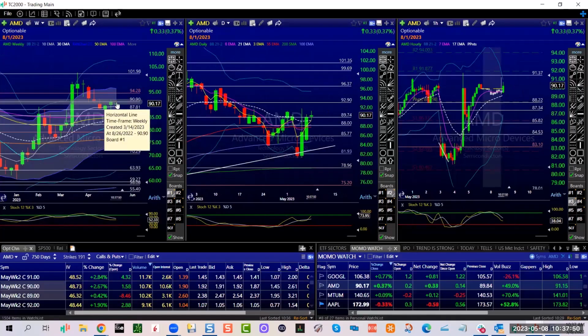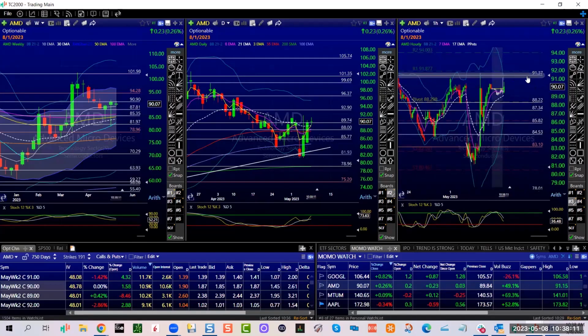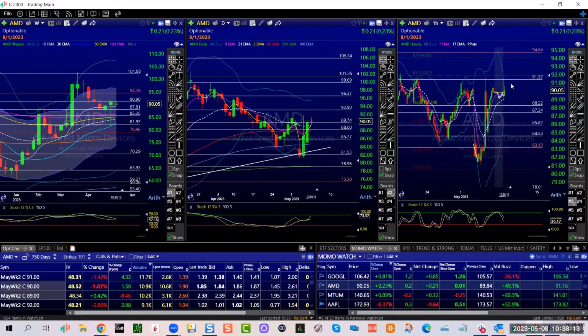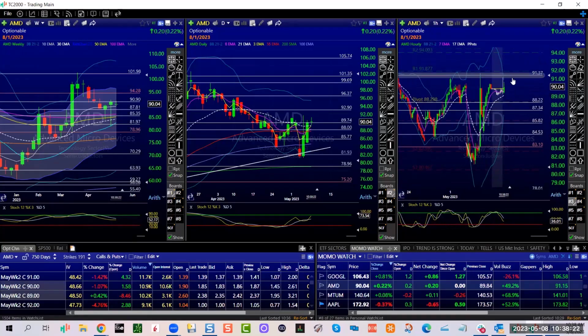That's all I can say about that. So above 91, it will move up to 94 on a weekly. If you're hourly, you want to use 91.30, 40, this area. See how it got tapped back down? So this is resistance on an hourly. If it gets above 91.37, it's bullish.